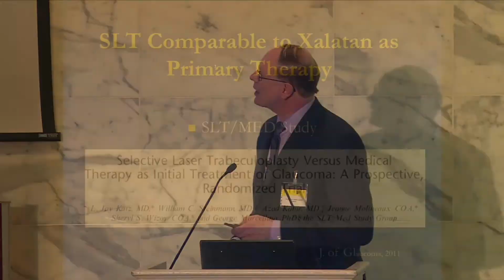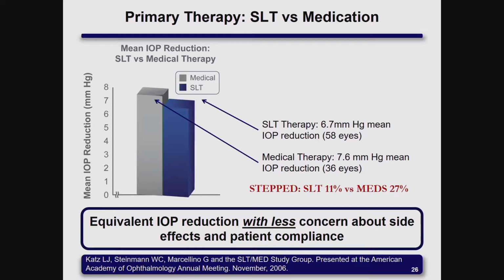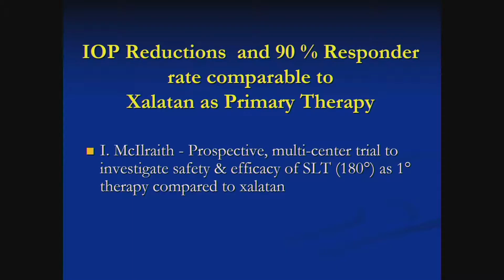a drop of latanoprost. So we did the SLT med study, which was a multi-center clinical trial looking at SLT as primary therapy, comparing it to prostaglandin. In this case, I think it was latanoprost as primary therapy. We followed these patients for a year and showed that SLT as primary therapy was statistically equivalent to medical therapy. And when we tried stepping, if you needed a lower pressure, the stepped group was actually statistically lower than the medication group. So again, SLT was at least as effective as the prostaglandins in this study.